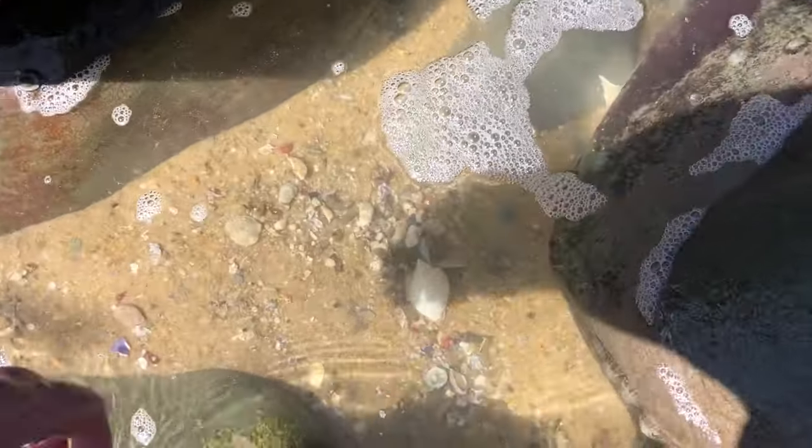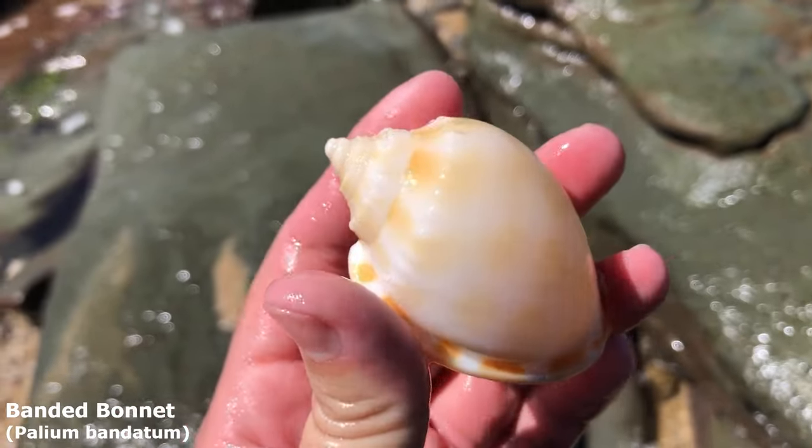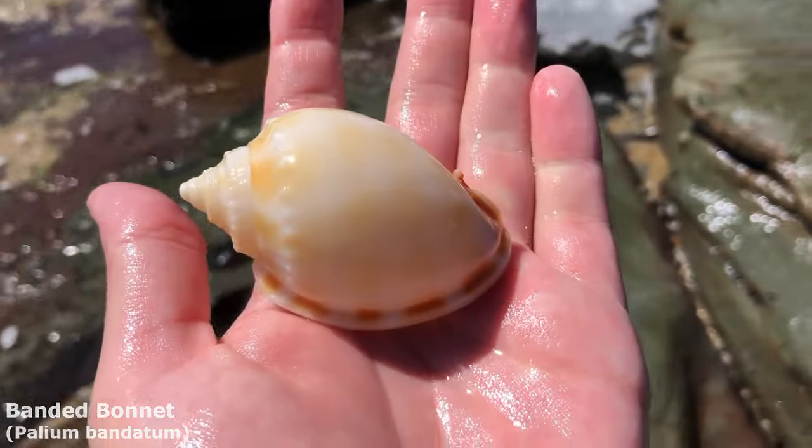Is that another good bonnet find? I'm like, oh, it is whole. Okay, yeah, it's another banded bonnet. It's got a very light color. I've been looking over at this side of the lighthouse for a while and I haven't really found anything, so that's a very nice one to take with me.